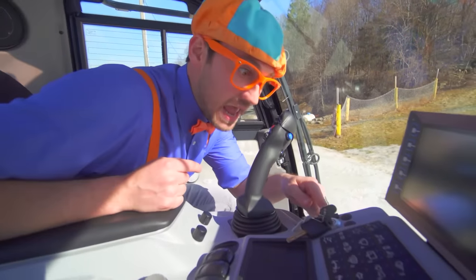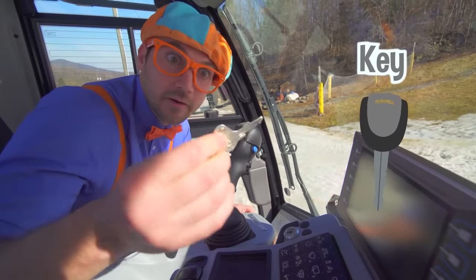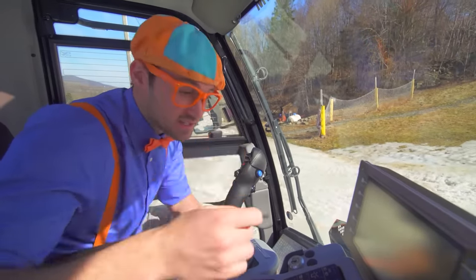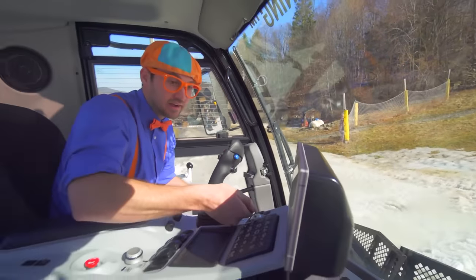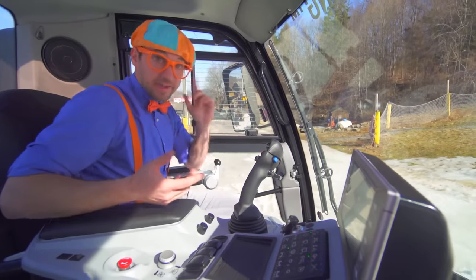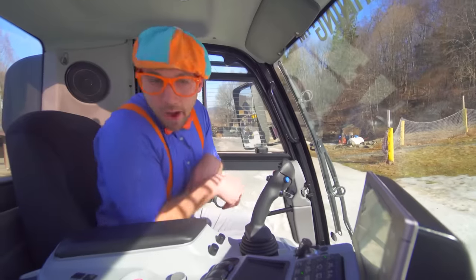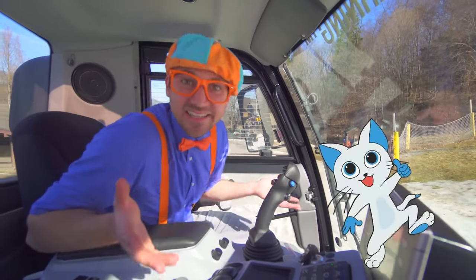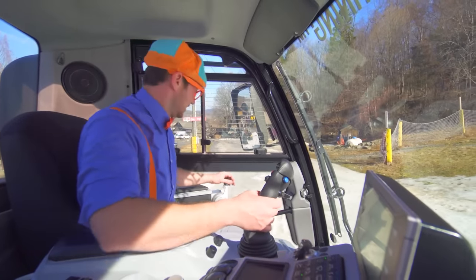Ooh, yes, look. The key to the groomer. The key is a very important part. Once we have this, we can put it in and turn it on. Ready? Whoa, do you hear that? Yeah, the engine is purring. Meow. Meow. Just like a kitty cat. Purr, purr, purr. All right, are you ready? Here we go.